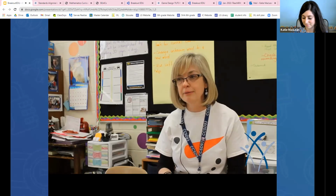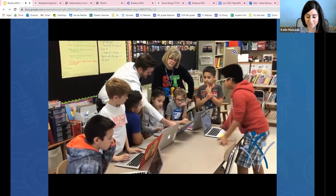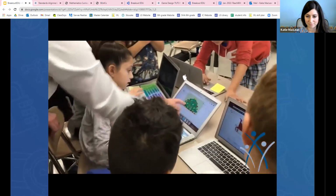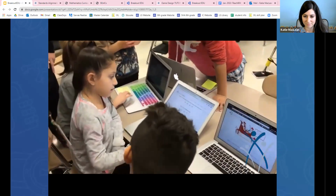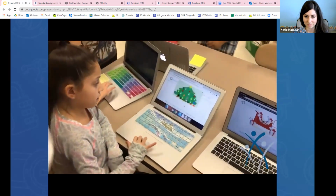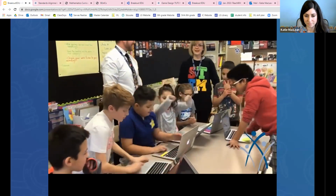We talk a lot about perseverance. We talk a lot about problem solving and working together as a team. And those are skills that we're working on throughout the whole year. Each time we do a breakout, the children are getting better at that. They're understanding better how to be a team player, how to work together, how to problem solve, how to look at things critically and analytically.